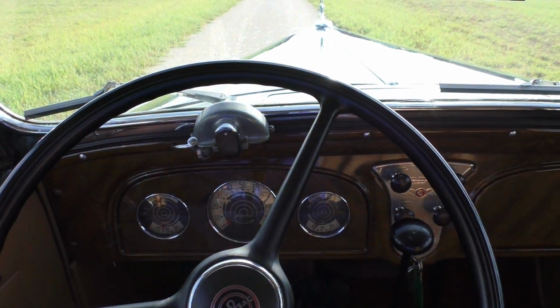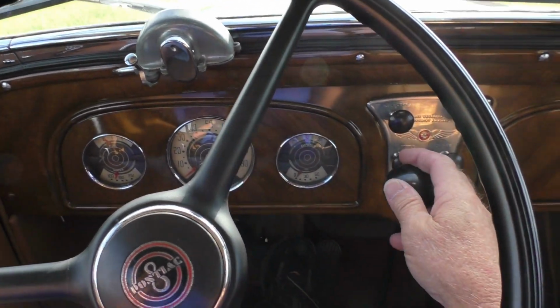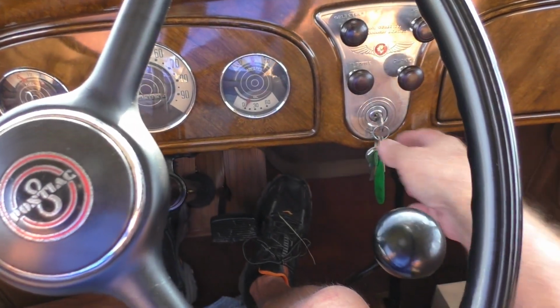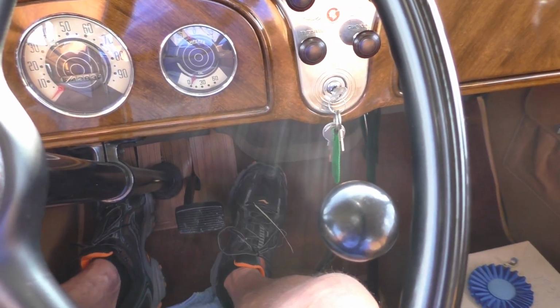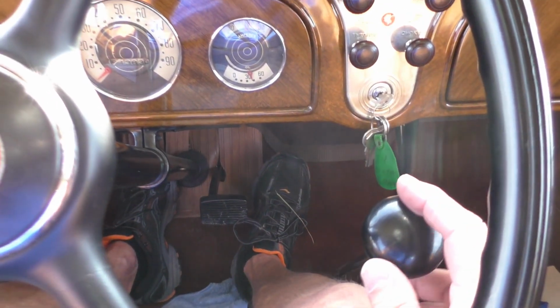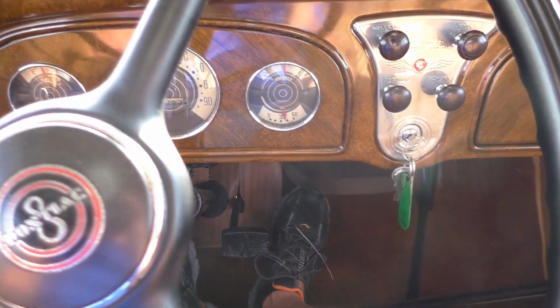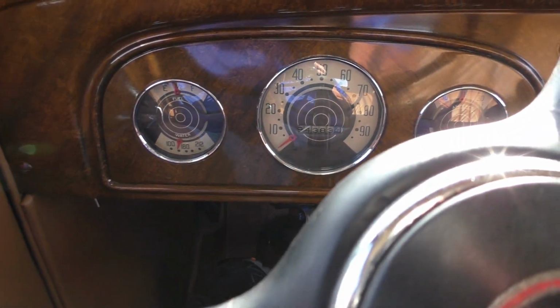Alright, we're going to take you through a start up and run back to the ranch here, but basically it's very simple to start this car. You just turn the key to the on position over here, and the gas pedal actually acts as a starter when it's in full acceleration mode. Starts right up.